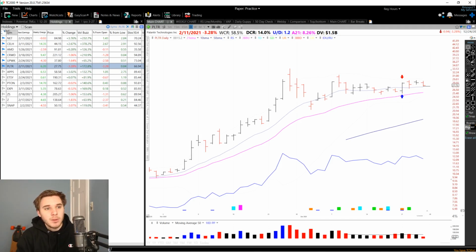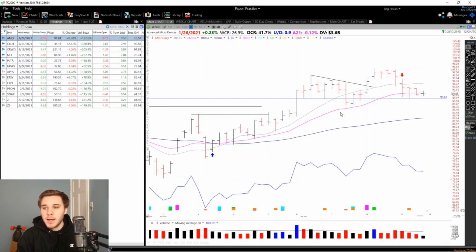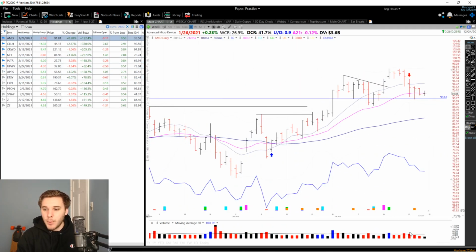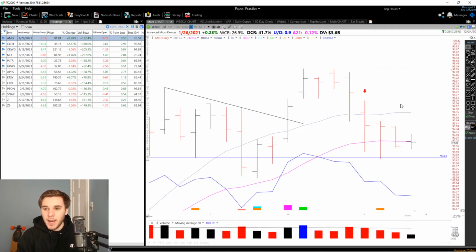So going through the stocks, let's talk about my trade of AMD. So far, it's doing nothing wrong, a pullback on lower volume, but I did take this day right here as a bit of an expectation breaker because this day had a nice reversal off the 10-day moving average, and then this day undercut this level right here.